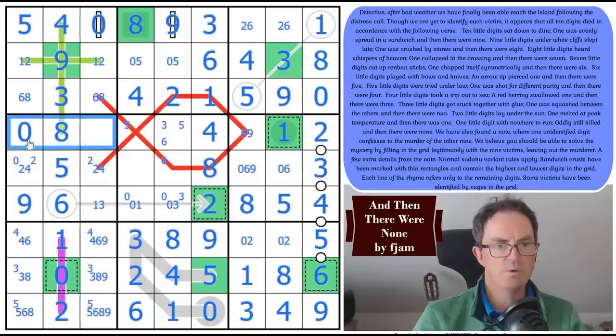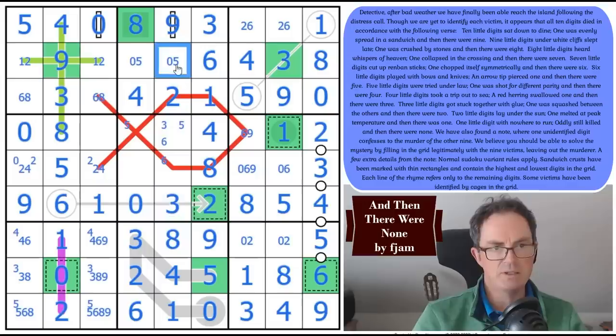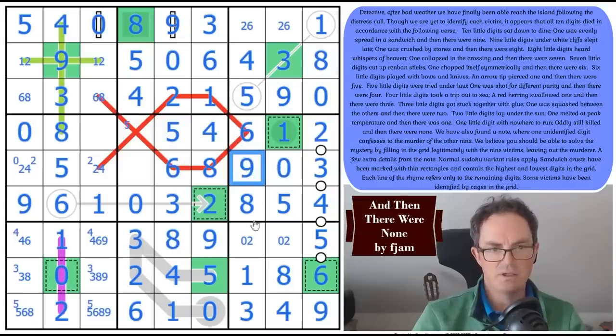That square, where do we put 1 in this box now? It seems to have to go here. So 1, 0, 3 go in. 0, 5 go into the grid. That's now got to be the 5, which is taking all sorts of pencil mark positions away. 0, 9, 0, 2, 2, 6. Good grief. I don't believe it.